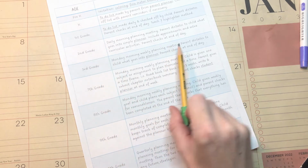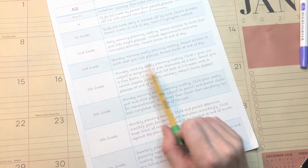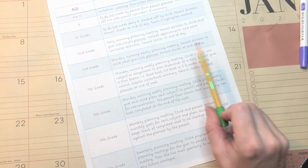And I don't remind him to check things off anymore. Sometime around 2nd or 3rd grade, I don't remind them. I don't need to anymore. They're trained. They're checking their own stuff off. And I just glance at the end of the day when they say, Mom, I'm done. I say, okay, let me see your list.